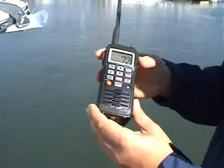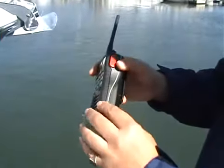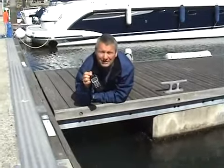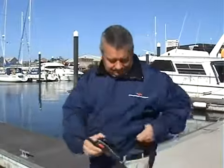Designed as a rugged workhorse, the HX851E is built on a tough die-cast chassis and is waterproof to 1 meter for 30 minutes. In fact, Standard Horizon are so confident of the build quality that waterproofing is warranted for 3 years. The tough belt clip is designed so it doesn't actually drop out of your belt.